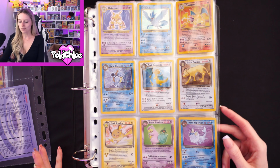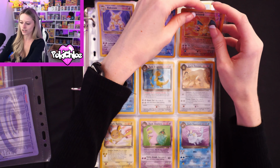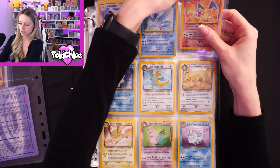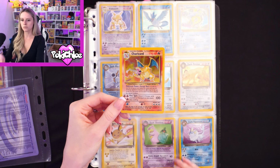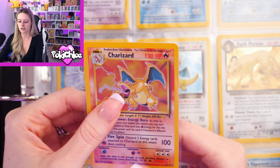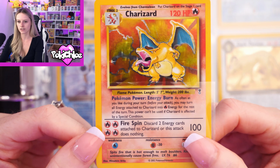Like I said, I'm really surprised that I won this. I just didn't think I was going to get it, to be honest with you. And I was over the moon. So I'm just going to pull Charizard out here, and we are going to zoom in and have an up close look. So just pull it out of the top of the penny sleeve there, just so you can have a look at the holo.